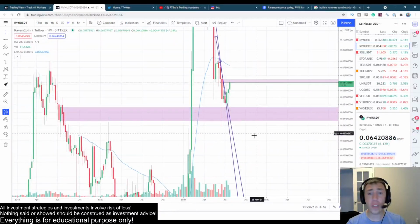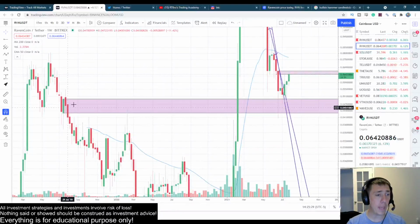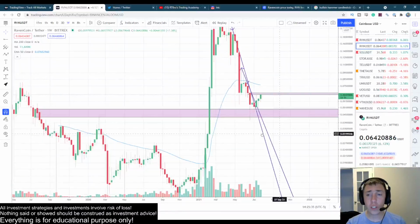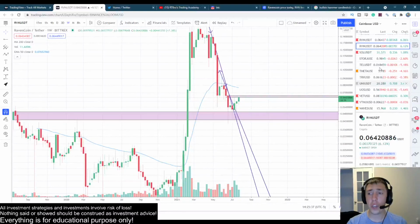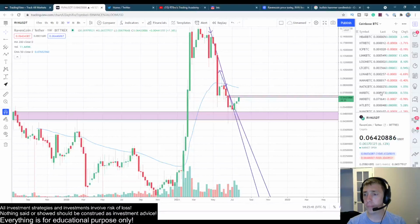Oh, and then one more thing I completely forgot to mention on here. This weekly level, this weekly breaker is pretty obvious. If you extend it across, it also held as support. These are all really, really good signs on the US dollar pairings. Let's go ahead and dive into the BTC pairing and see how we're doing over there.